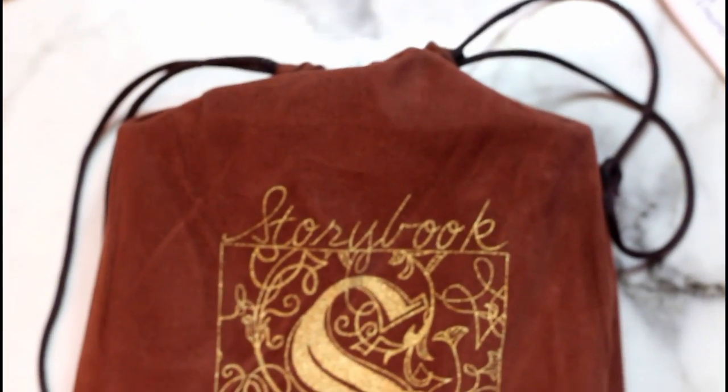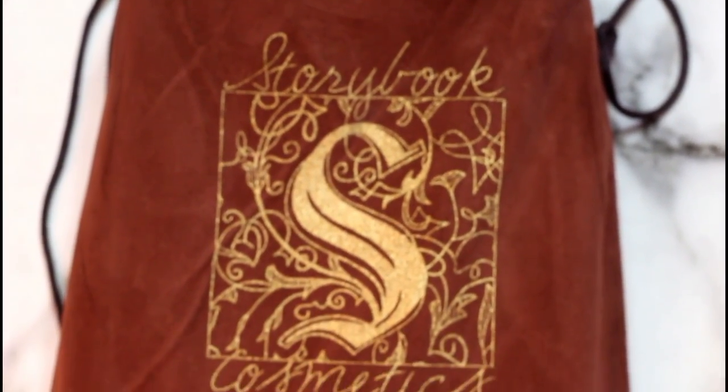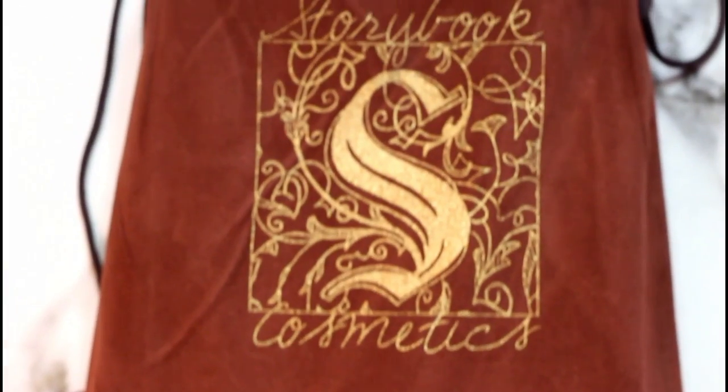So I'm gonna show you how I got it in the mail first and foremost. I'm not gonna show you the box because I kind of left it at work, but I'll show you how it came inside the box. Inside the box, it came in this little drawstring duster bag, which I thought was really cute, and it's a really great detail. It's got their logo on the front, this big S with Storybook Cosmetics right here. Obviously, if you want to travel with this, you're welcome to do this, or you can just reuse this bag. Great little detail for a palette that cost, I think, between $50 and $60.